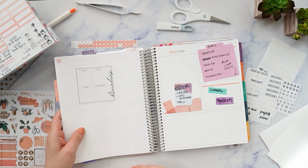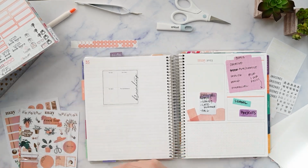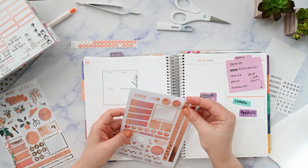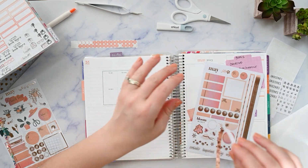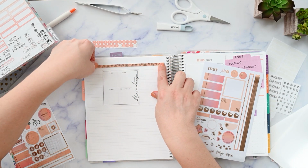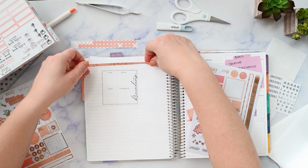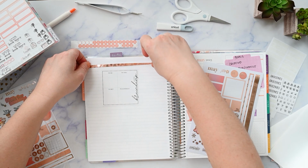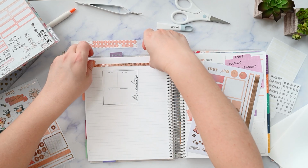Maybe. Okay, let's do that. Let's just start decorating. Let's use these flowers. I always forget not to go all the way to the edge on these because they are slightly off.